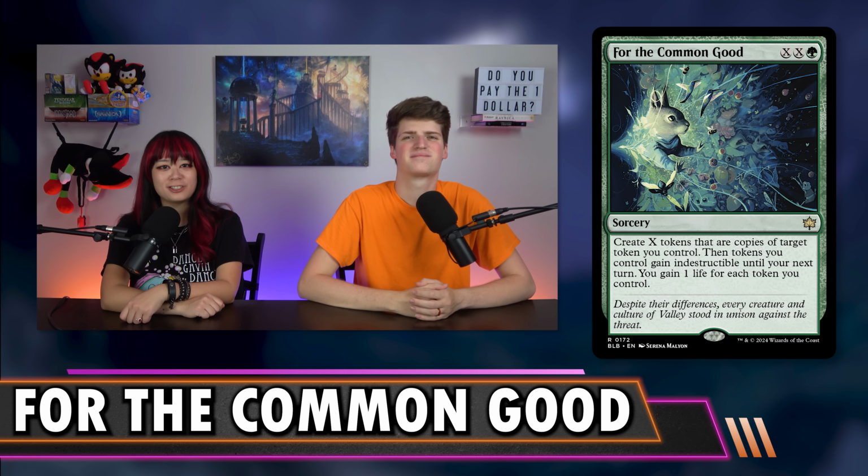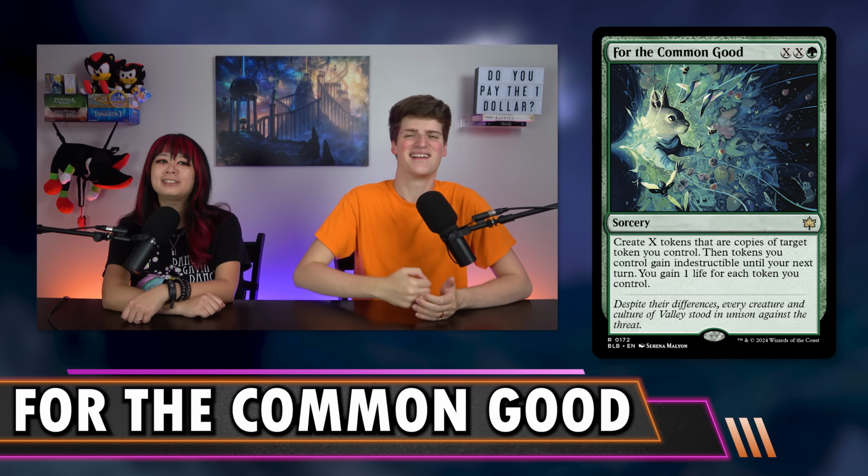Up next is a card that has hurt me multiple times in recent games. It's Price of Progress at $7.50. 1 and a red for an instant. It deals damage to each player equal to twice the number of non-basic lands that player controls.